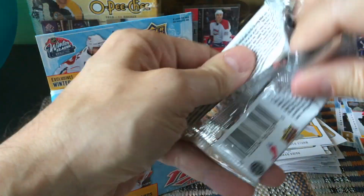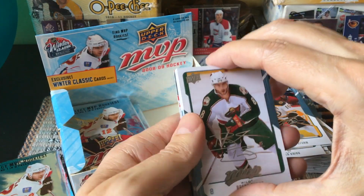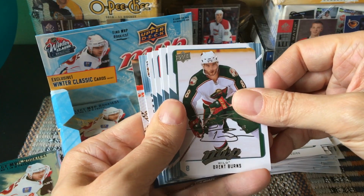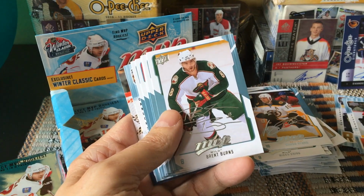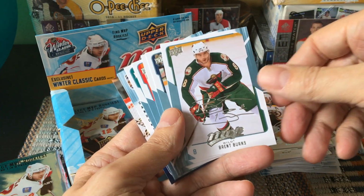But this is a good box. I mean, I think you can get these for like $15. You have a 3.3333% chance of an auto, and you have half a chance of hitting a jersey card, a quad jersey, actually, because it's two in the front and two in the back.